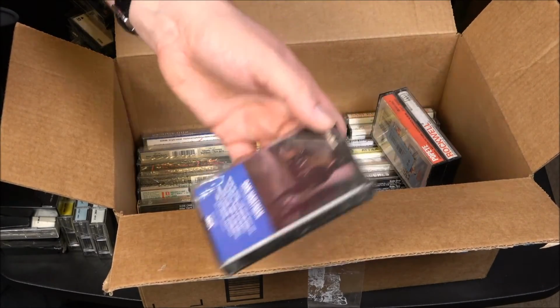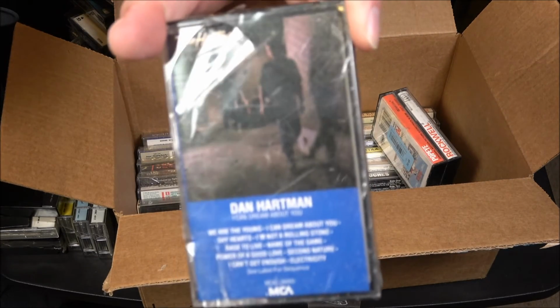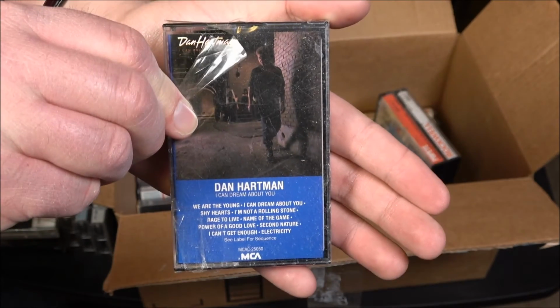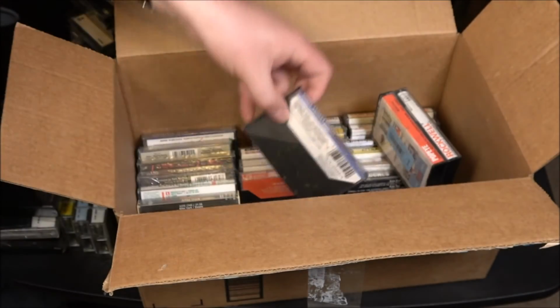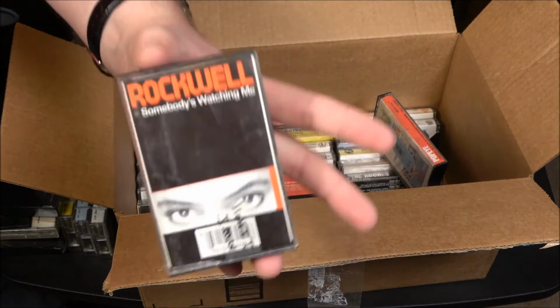One of my favorite 80s tunes, Dan Hartman, I Can Dream About You. But I've got that one particular song from the Streets of Fire soundtrack, so I've never gotten around to this. Rockwell.